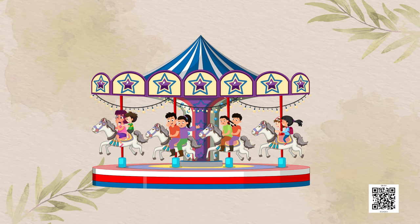Are you ready? There are how many horses here? Can you count with me? 1, 2, 3, and 4. And we can see that 2 children can sit on 1 horse. So now, how many children can sit on this horse swing? Let us count.